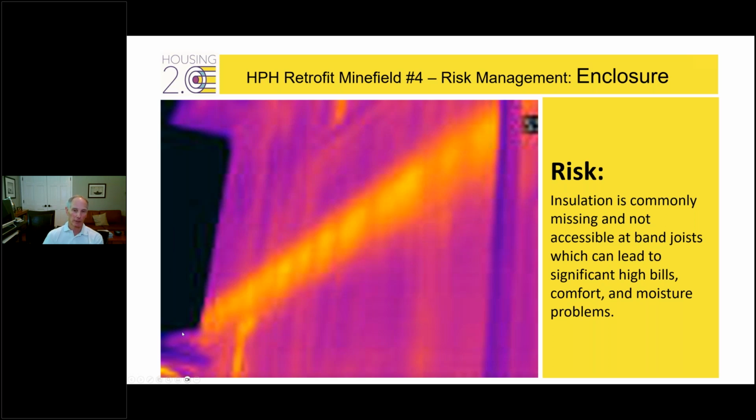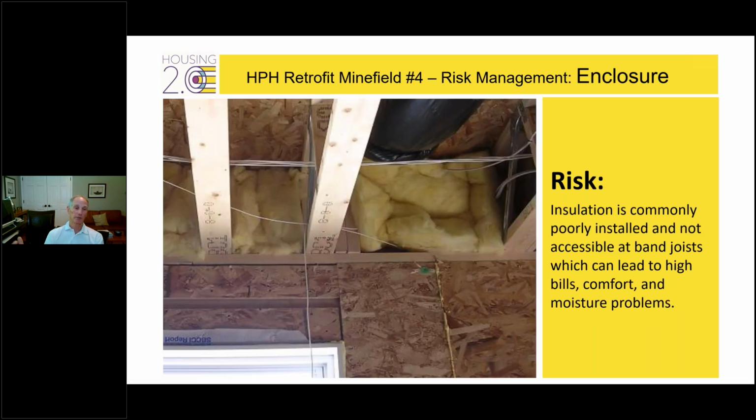Another big risk is, we talk about all the defects in insulation in existing homes, will occur at the band joists. They're often left without any insulation. I live in a neighborhood of 500 homes. None of them have attic band joists, and they're all two-story homes for the most part. And so it's commonly missing, and it can lead to high bills, comfort issues, potential moisture problems. Even when attempts are made to install some fiberglass blanket pieces in there, the gaps, the voids, the compression, and the absence of the air barrier are just creating more risk of high bills and comfort problems and moisture issues.